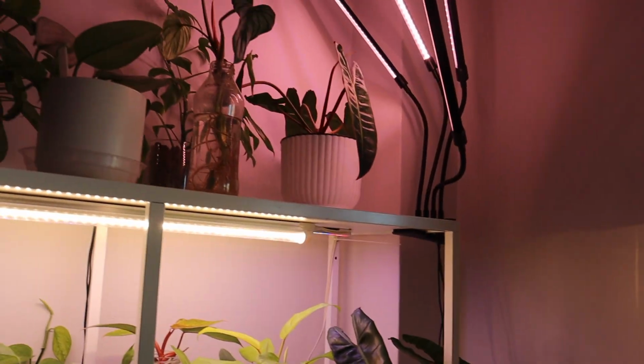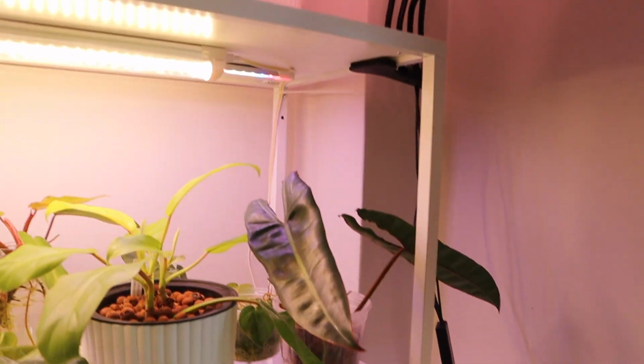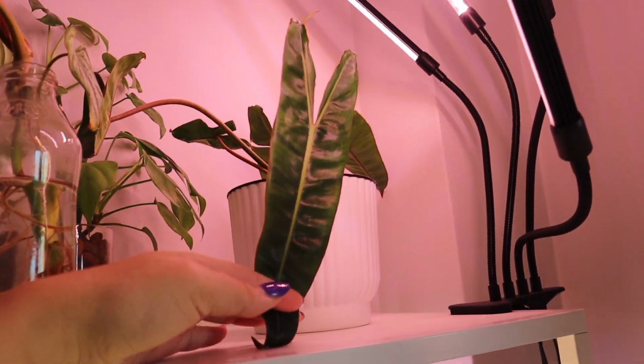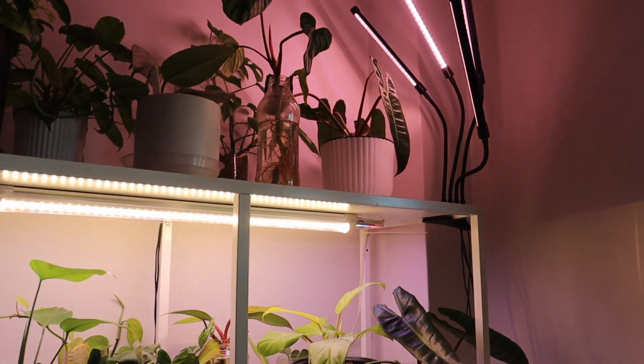Last thing, up top here is where I keep my Philodendron Billietiae mother plant. I have a top cutting from it right here, but this is the mother plant, and it's been growing so amazingly. This is a new leaf here, and there's a new one already starting to come out, so I can't wait to see that guy unfurl.